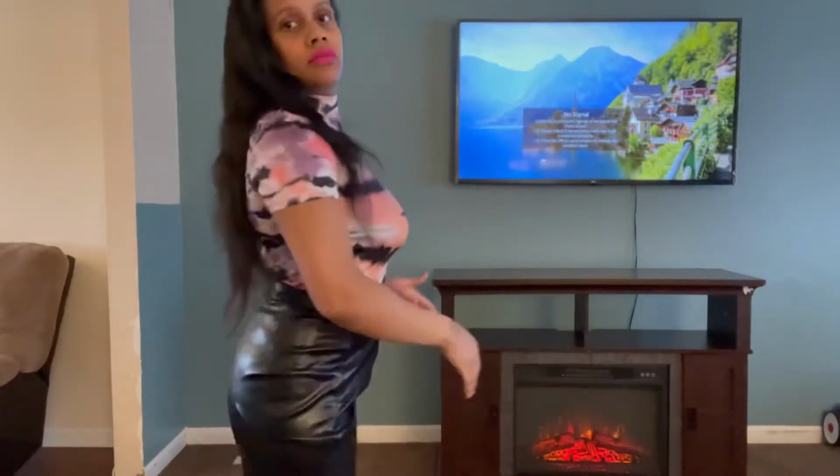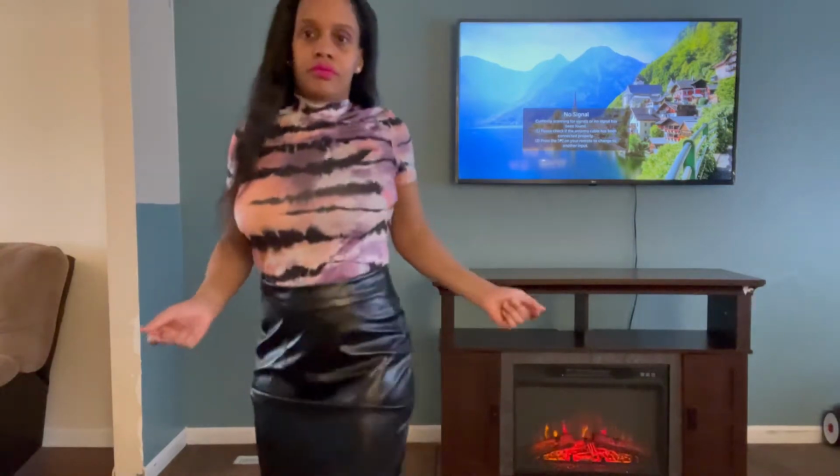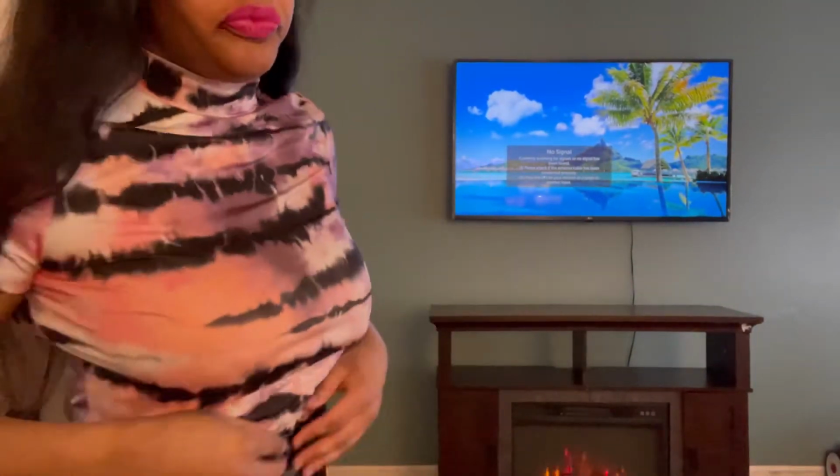It hugs you tight in all the right places. You can wear this outfit out to the club, to the church, out in the street. You can just go to the store in it. This is a real nice outfit.